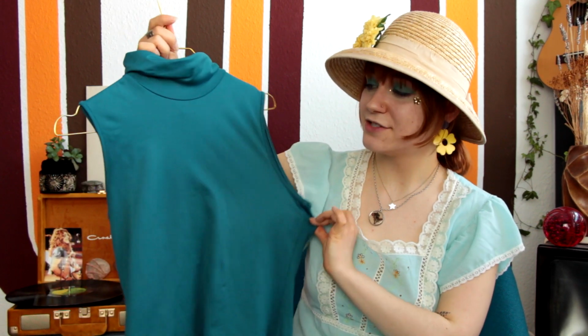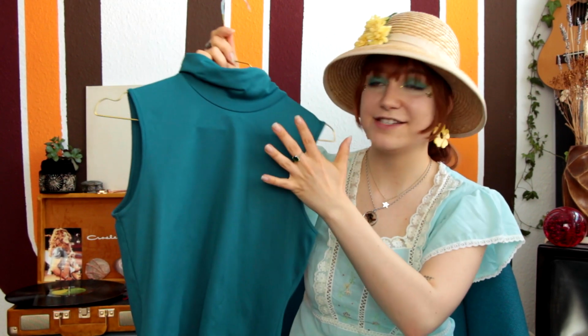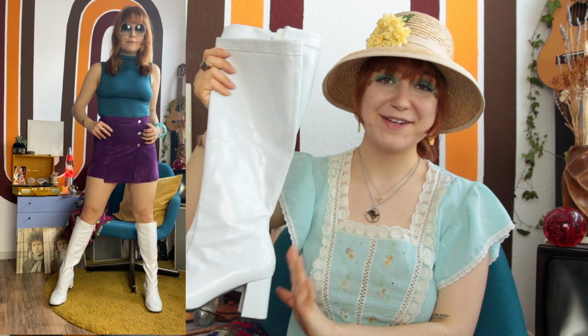Moving on with more of a classic go-go 60s look, I started off with this sleeveless turtleneck. This one is so cool because I absolutely love the color. I think it is so unique and beautiful. So with this look, I really wanted to go for that go-go dancer, short skirt, white boot kind of look. And so I styled it with this amazing purple suede mini skirt and a very classic pair of white go-go boots. For that classic 60s look, I also added this big bracelet and a pair of glasses.